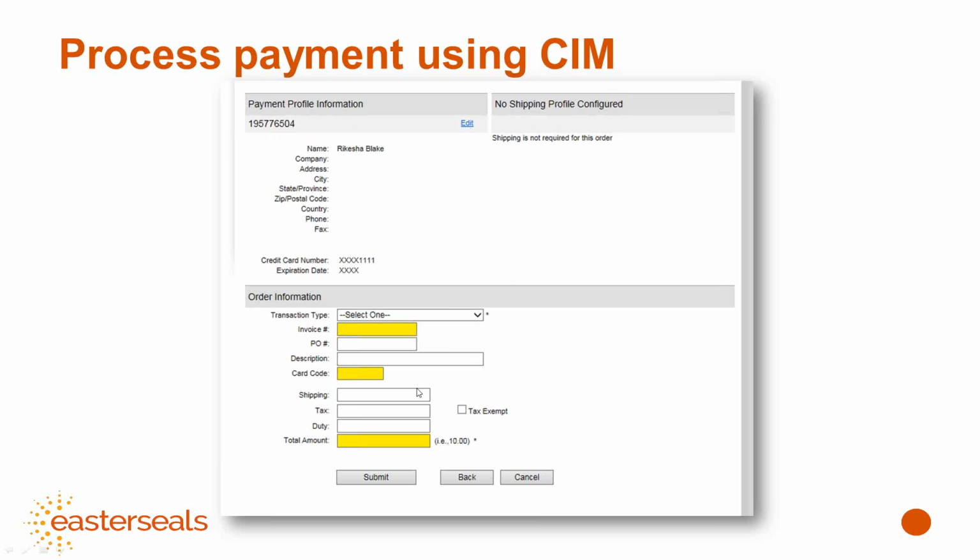And then it'll look like this. Once you select that you want to charge the payment profile, it's going to ask you for the transaction type, like what's it for, your invoice number, which once again is your login ID. So out here I will put rblake44. The card code, this is where you're going to need the CVV code, even though you haven't stored it. You don't store it when you create the Customer Information Manager profile, but you are going to need it. So this is going to prompt you to have to contact the client or the donor to make sure, or if they contact you, make sure you get that CVV number so that you can put it in there.